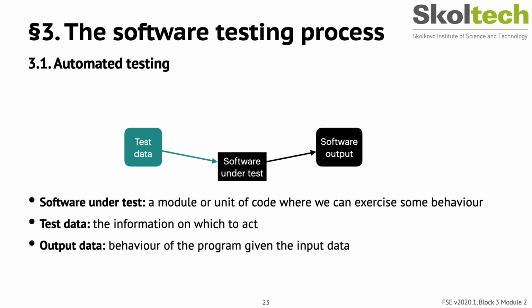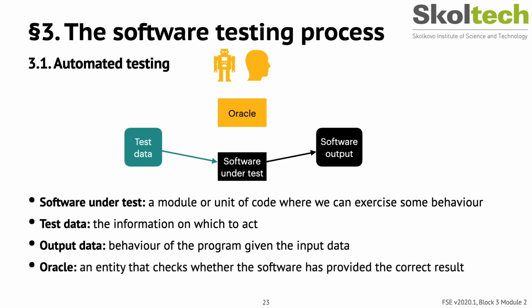Once the software is given the test data, we watch the output, the behavior of the program given that input. The question is, has the software provided the correct result? To figure this out, there is an oracle. Traditionally, the oracle is the developer or tester who runs the tests. However, currently more and more automated oracles emerge.